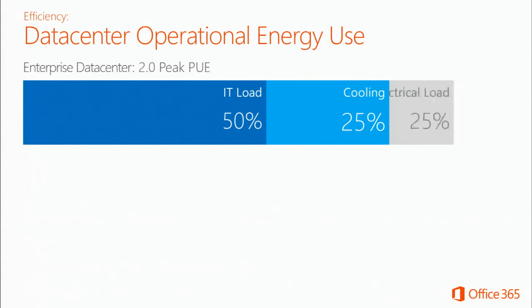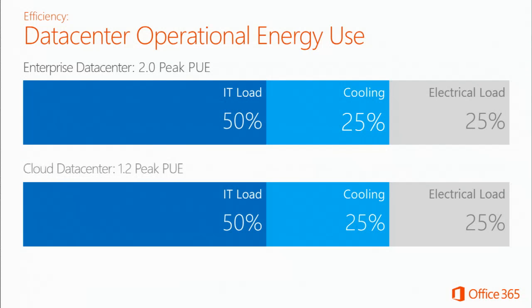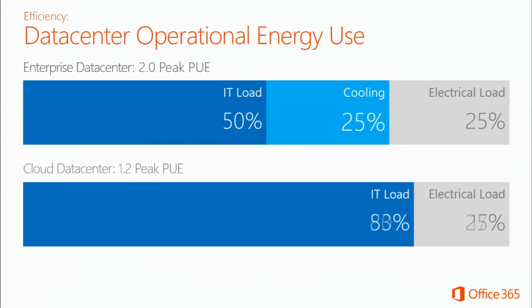To give you an example of what that looks like, a typical enterprise data center runs at a PUE, which is a power usage effectiveness, of about 2. What that means is for every 1 watt that data center consumes in IT load, 2 watts have to go into that system and just get wasted by electrical leakage, by cooling the systems and those sorts of things. In a cloud data center, generally you'll operate at around 1.2 PUE, much more efficient than what you can do in just a server room in your office.